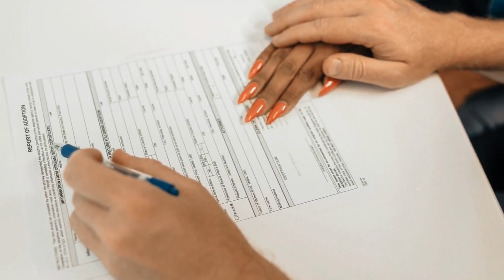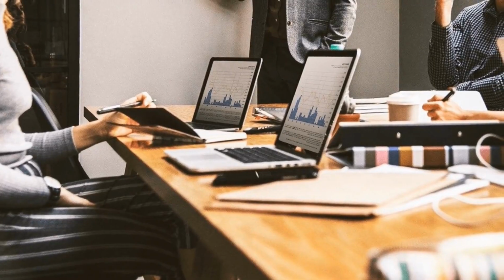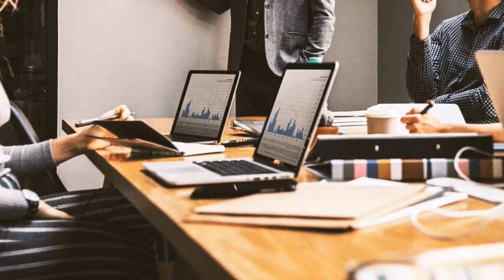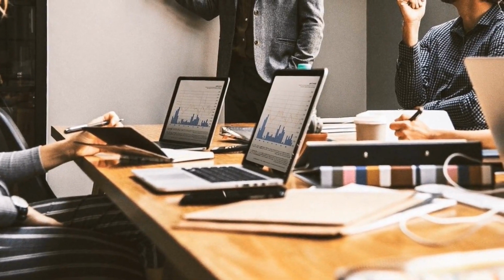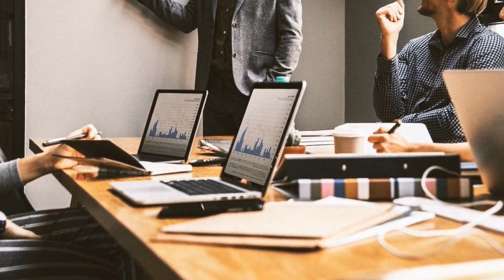To perform a name search, start by visiting the Sunbiz website. Navigate to the Search Records section and select Corporation Name Search. Enter your desired business name or relevant keywords. Review the results carefully, paying attention to the status of each listing. If your preferred name is already taken or marked as HS, consider alternatives to ensure compliance with state regulations.